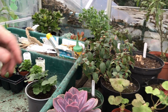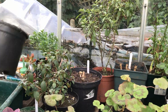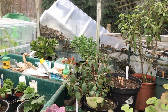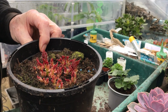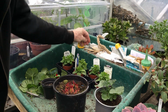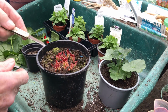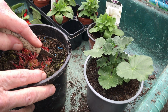Other jobs you can do at the moment, I started off some of these begonias, and this was one of last year's tubers which I started off. You can see how many shoots it's got on that. Now with begonias, what you can do, if you want to increase your stock, that tuber that's in there, it's quite large.